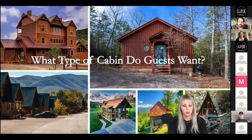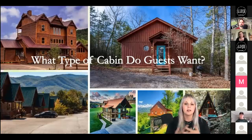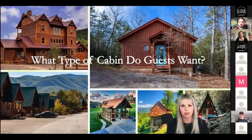Okay. What type of cabins do guests want? So I'm going to let Tim and Julie touch on this too, but there's not a specific kind that works better or worse than anything else, as long as it's cabiny. It's not like a brick ranch home that you could pick up and put in Kansas City and not be able to really tell that you were in any different place.